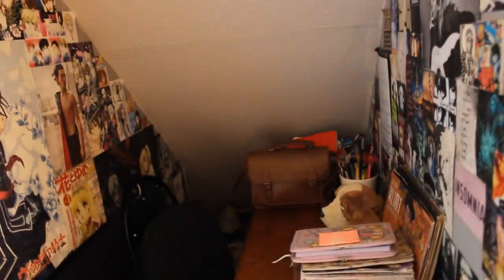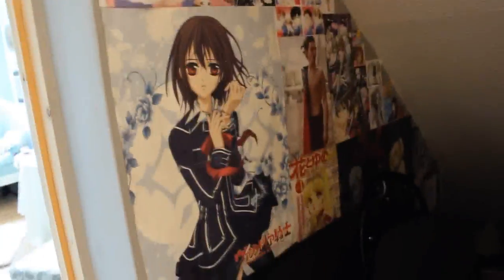So on the right here, first of all, this is like the under the stairs bit, and this is my little office where I do my homework. It's a little bit messy, but yeah, and I've just got some little cute photos and posters, just to kind of inspire me, I suppose. Just a few of my favourite things, like anime and stuff like that.